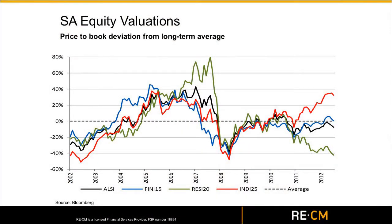And you can see, interestingly, that in 2007, 2008, it was quite the opposite. So at the time, the resources index was in fact trading at all-time highs, and the other indexes were a lot cheaper. Now, the flexible equity fund had very little resources exposure at that time. And in the short term, that didn't look to be such a good decision. And in fact, the fund was again lagging its benchmark quite substantially over the recent history.